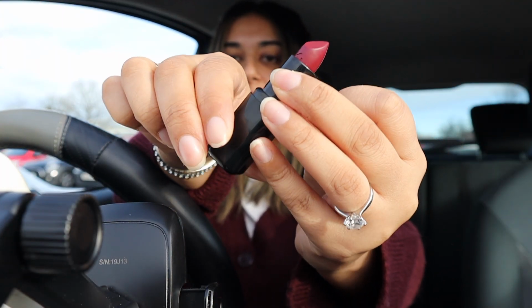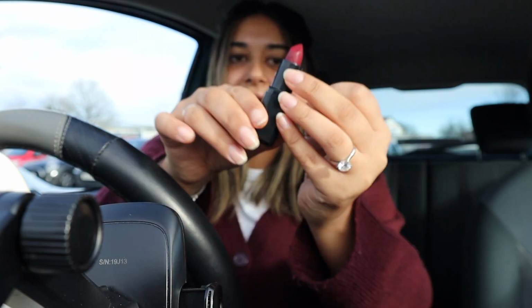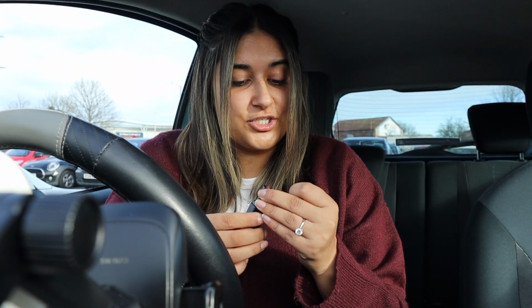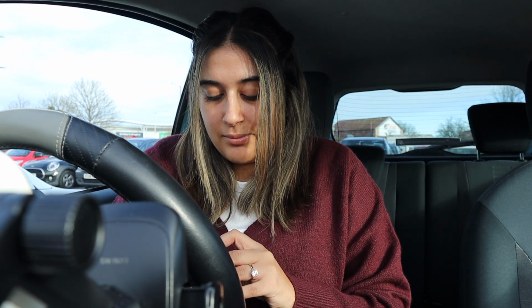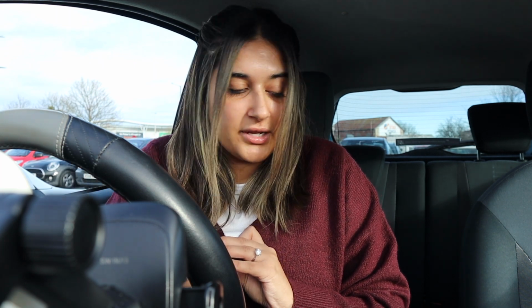It is so pretty, but it's just not the shade I was going for. It kind of really matches my cardigan, which probably threw me off a little bit. So I feel like I'm gonna end up giving this to my mum. I will try it again and see how I feel, but I don't really go for pink lip colors.